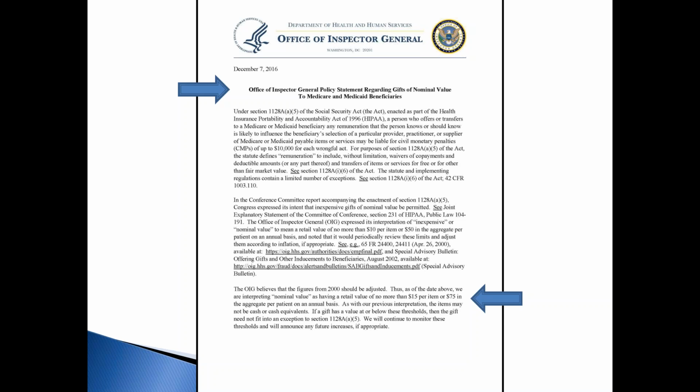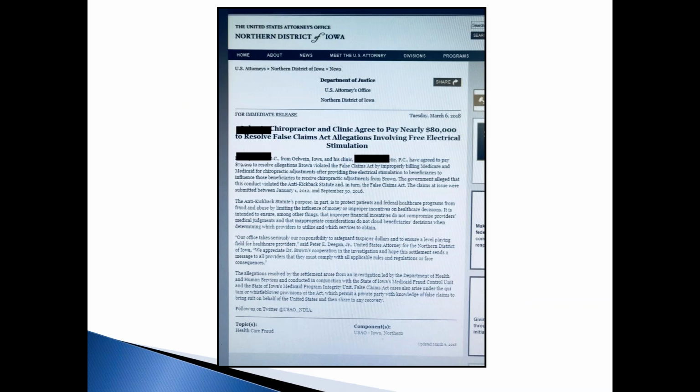So here comes Mrs. Jones. You want to give her a free exam. Is your exam valued more than $15? If it is, then you can't do that with a Medicare patient. So Dr. Kotler, can we do it with our Blue Cross Blue Shield patients, our Cigna and Aetna patients? I've never seen anything in writing from them, so why don't you go try and find it? Be careful, you might not want to poke the bear.